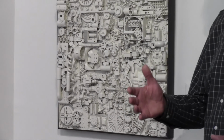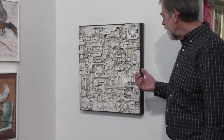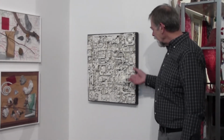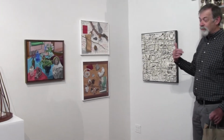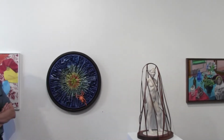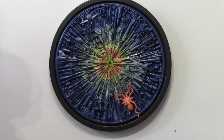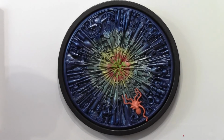And I start putting it together, and that's rather involved. There's a lot of technical issues with adhesives and glues and seals, and I don't want it to fall apart. And one thing led to another, and I got this idea of convergence. I saw something, I can't remember where, so I started collecting components, and everything had a point on it. And they're all converging into the center.